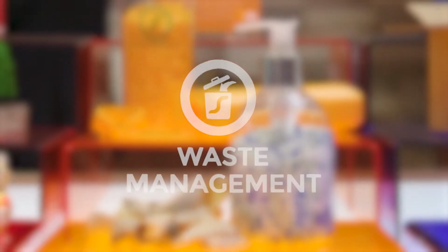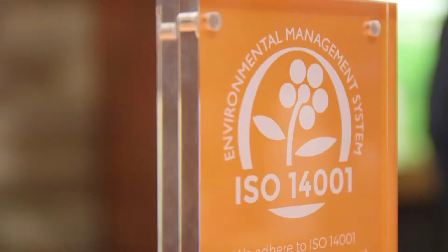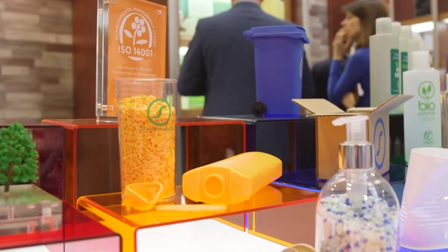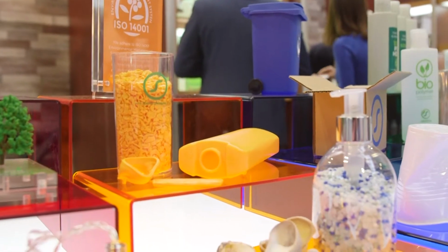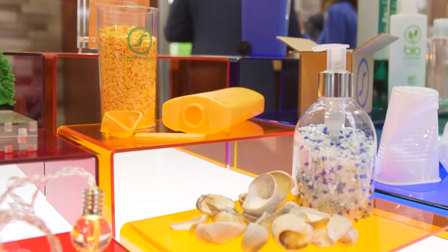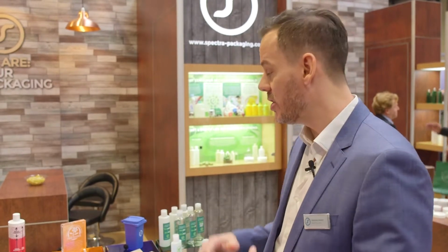The second thing is moving on to how we look at our waste, whether it's from being part of ISO 14001, joining in the BPF's initiative around Operation Clean Sweep, which is all about commitments around pellet containment and making sure that loose plastic pellets aren't entering the water table, and even how we deal with our own manufacturing waste. So at Spectra, all of our manufacturing waste is gathered, it's all ground and reprocessed, and wherever possible put back into packaging, back into our own manufacturing process. If that's not possible, it's then recycled so that none of our manufacturing waste goes to landfill.